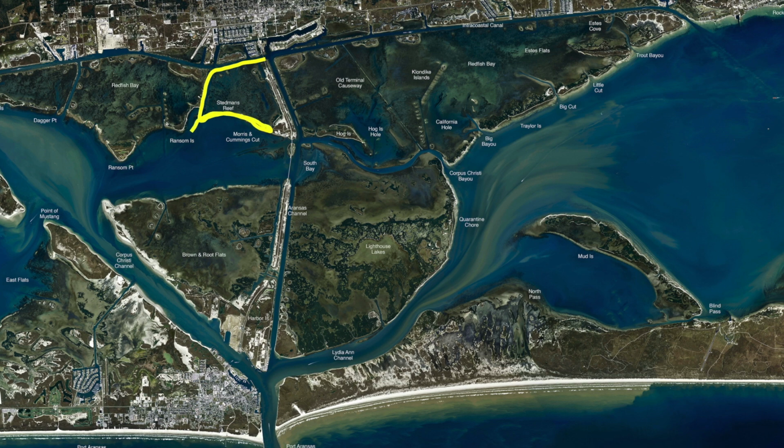If you don't find them there, you can come back around and get over here by Sunray and work these islands back behind Sunray. Live mullet has been the ticket through here. Redfish have been a pretty good bite. After you get your redfish, you can tie on your popping cork, tie on your favorite plastic, and go ahead and start drifting Redfish Bay.